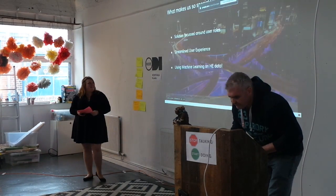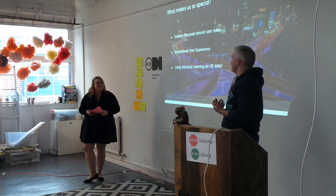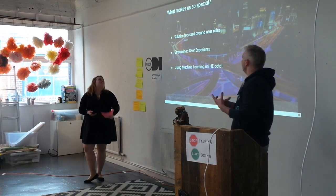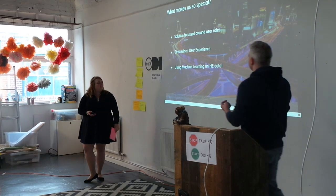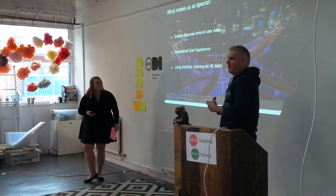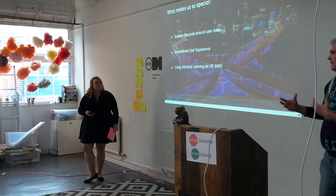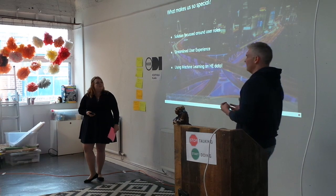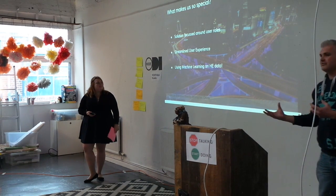In terms of what makes it special, there are a lot of journey planning apps out there. However, there are three things we've identified that make us quite unique. The first is that we're focused on solutions and user roles, not the standard journey planner approach. We've got three different products, and one in particular is tailored towards people who don't like using journey planners. Secondly, we've delivered a streamlined user experience.